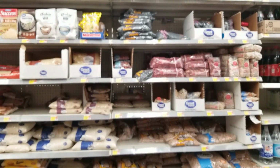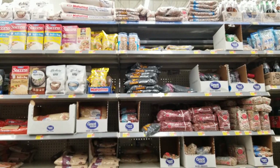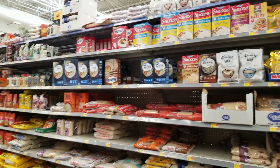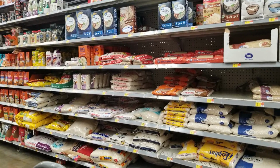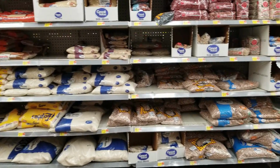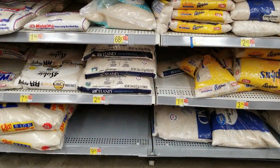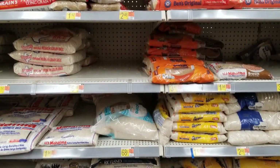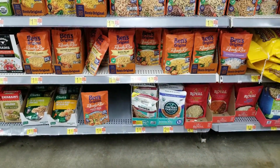Here we're looking at the rice and bean section together. Our bean section is shrinking, and so I'm just going to go ahead and include it in with the rice. As you can see, we have plenty of variety of rice to choose from. And here is the beans here on the end. There is some variety there, but not like it used to be. And here's a close-up look at the ready rice.